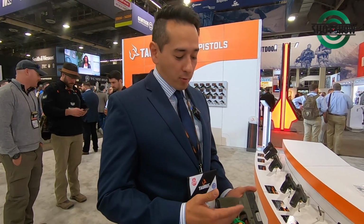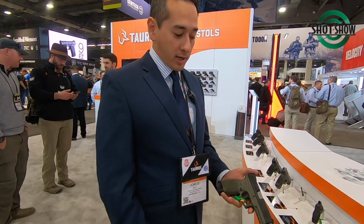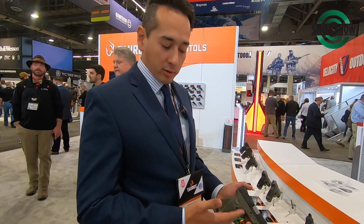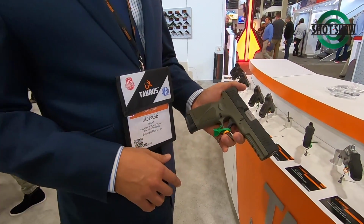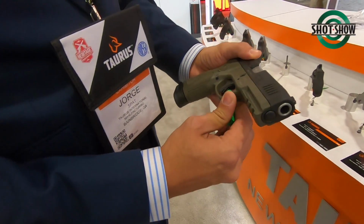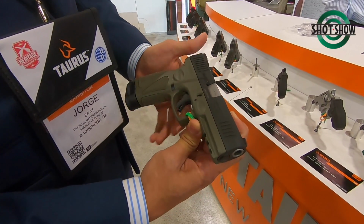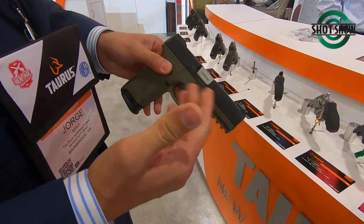Well, hello everyone. Like you said, I'm Jorge, the product manager here for Taurus. What we have this year that is new for our company is the new G3. You guys know that the G2C has been a very reliable, affordable, great little pistol. So we decided this year to introduce our full-size G3, which is basically the G2C in a full size in a 17-round, 15-round pistol. Still the double strike trigger. It has an improved ergonomic trigger and a lot better feel as well. So this is one of our new products.